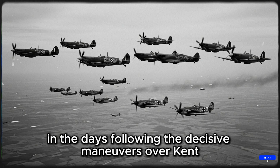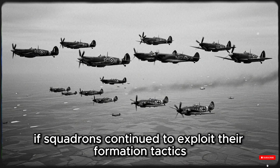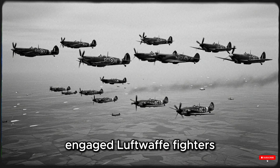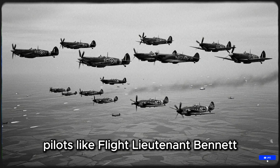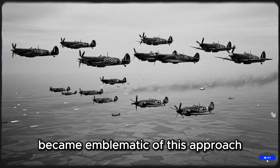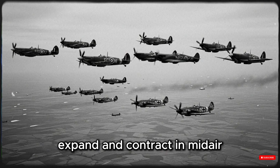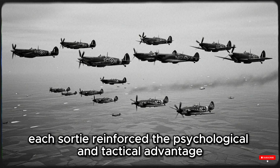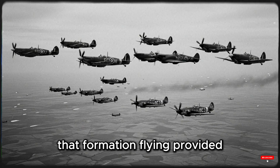In the days following the decisive maneuvers over Kent, RAF squadrons continued to exploit their formation tactics. Smaller flights, often outnumbered 2-1, engaged Luftwaffe fighters with a confidence born of discipline and coordination. Pilots like Flight Lieutenant Bennett and squadron leader Douglas Bader became emblematic of this approach, leading squadrons that could pivot, expand, and contract in midair, presenting a constantly shifting challenge to German attackers. Each sortie reinforced the psychological and tactical advantage that formation flying provided.